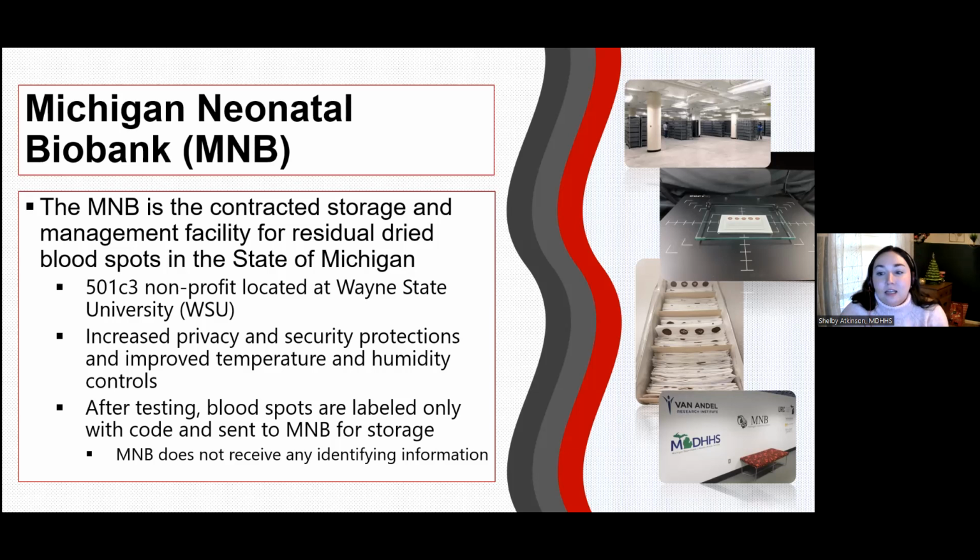They are the facility that stores all blood spots left over after screening here in Michigan. You can see there's a box, and you can actually see what the cards look like after they've been punched as well. After newborn screening is done, blood spots are labeled only with a code and are sent to the biobank for storage. The biobank does not receive any identifying information on these blood spots. MDHHS is the only group who can link that code back to the identifying information about the person that the blood was originally collected from.